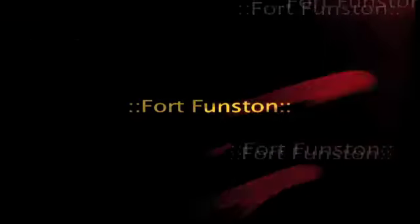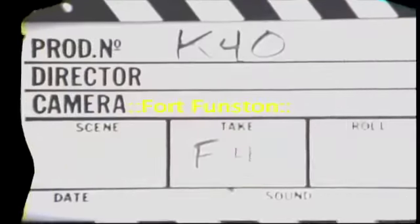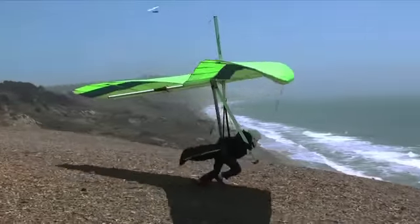Hello. Over the past 20 minutes, the wind was from 8 to 18 miles per hour, and the average wind condition is west at 12 miles per hour.